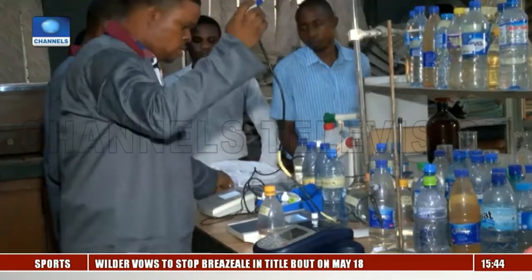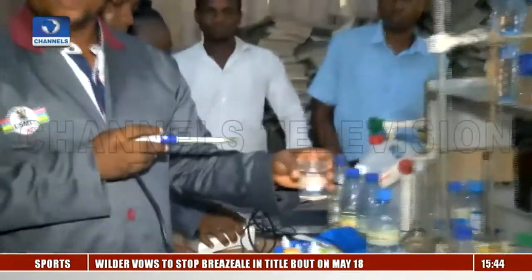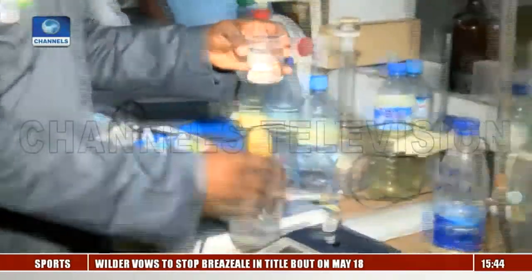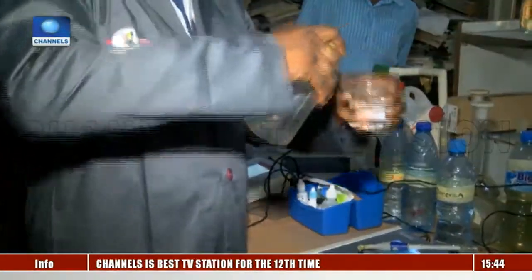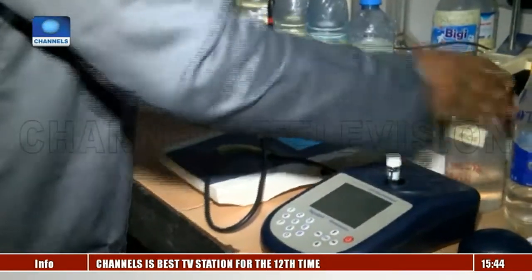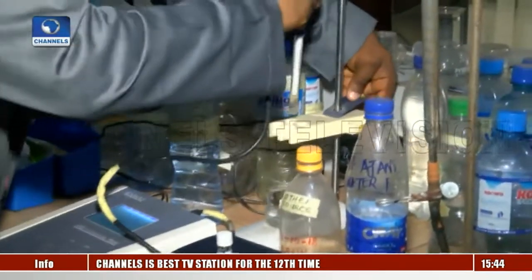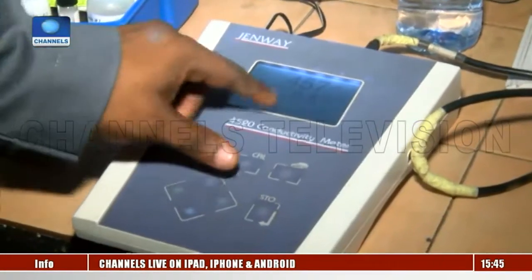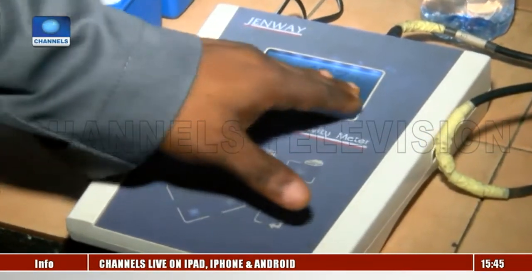This is the electrode of the conductivity meter. So basically, we just fill the beaker. We fill the beaker with the sample brought by the client. So we fill the beaker, then we place it on the stand. Then we subject our conductivity meter electrode to the sample. The salinity content is 0.5 gram per liter, but our standard is kilogram per liter.